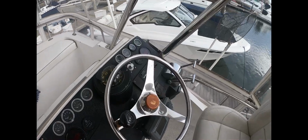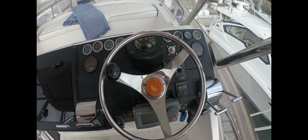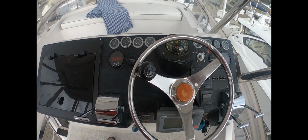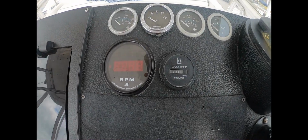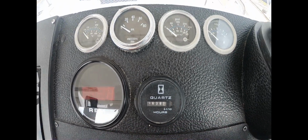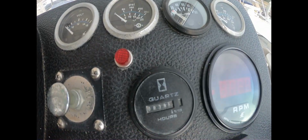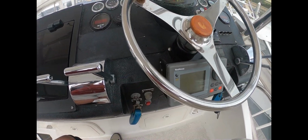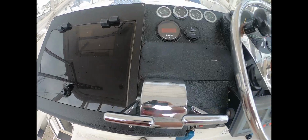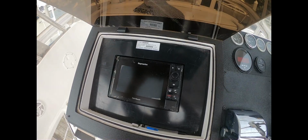We've got our stainless steel ship's wheel right there, shift and throttle. All of our gauges are within line of sight. Our hour meter is showing about 1680 right there, and about 1800 here. No explanation for the difference. We've got an autopilot below, and then here we have our electronics right here.